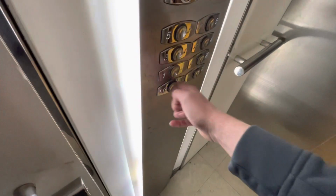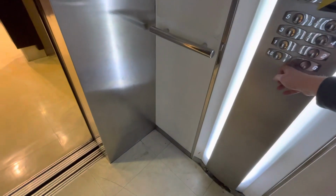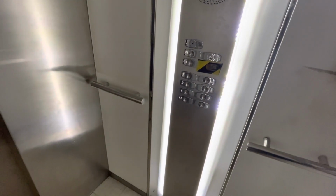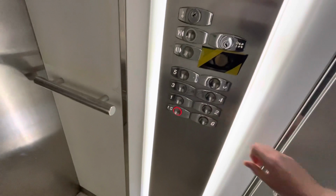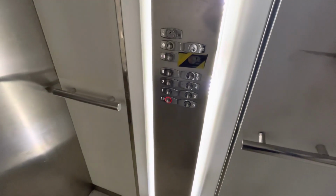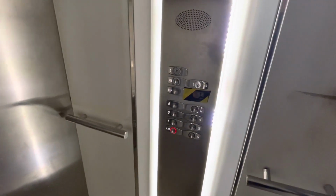Third floor. Let's try and go down to low ground. Let's try and go down. Oh, the doors are jolty. Let's go down to low ground. Here we are at low ground.